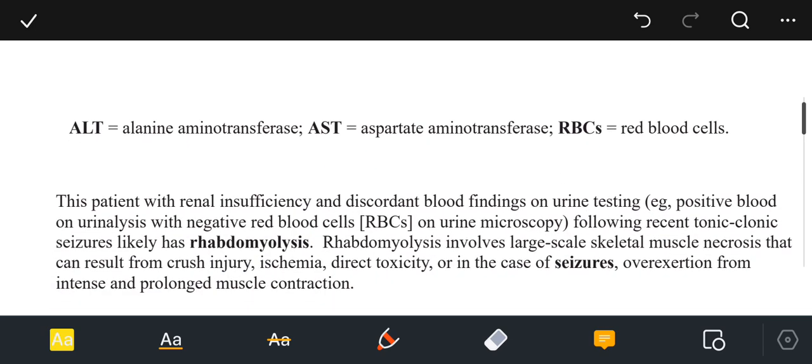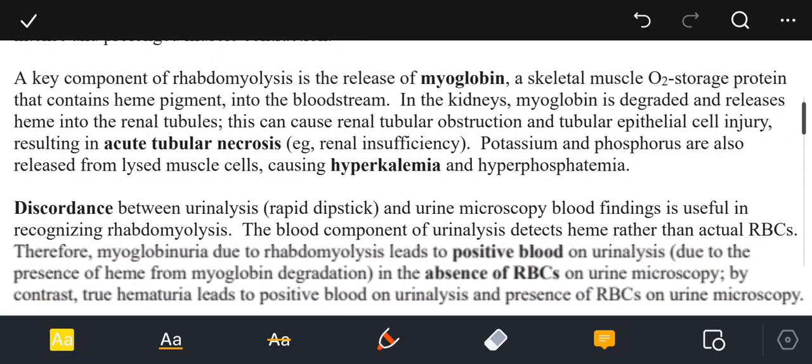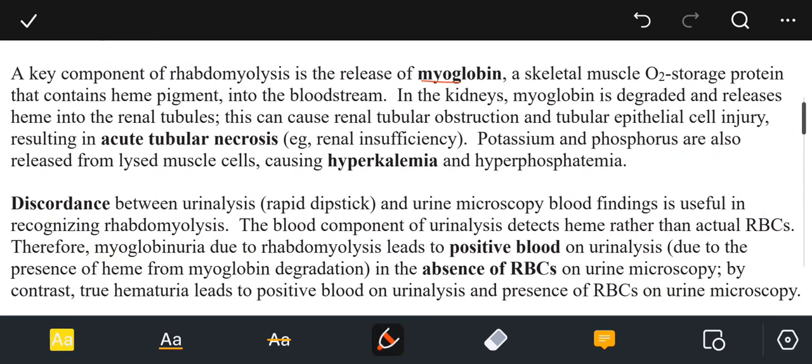So the discussion states that a patient with renal insufficiency and discordant findings on the urine testing, for example, the positive blood on the urinalysis with the negative blood cells on the urine microscopy, following a recent tonic-clonic seizure likely has rhabdomyolysis. Rhabdomyolysis involves large-scale skeletal muscle necrosis that can result from crush injury, ischemia, direct toxicity, or, in the case of seizures, overexertion from the intense and prolonged muscle contraction. A key component of rhabdomyolysis is the release of myoglobin, a skeletal muscle oxygen storage protein that contains heme pigment, into the bloodstream. In the kidneys, myoglobin is degraded and releases heme into the renal tubules that can cause renal tubular obstruction and tubular epithelial cell injury, resulting in acute tubular necrosis, for example, renal insufficiency.